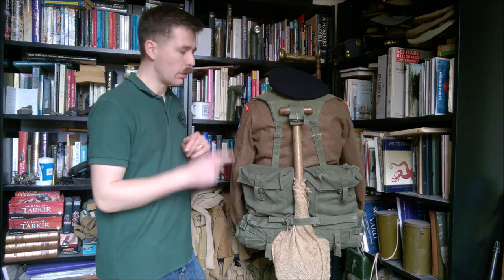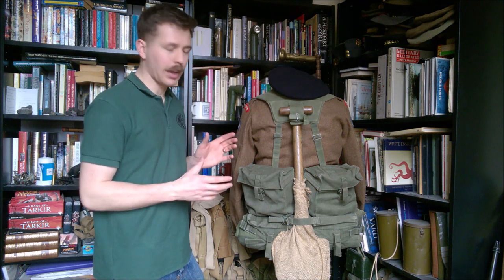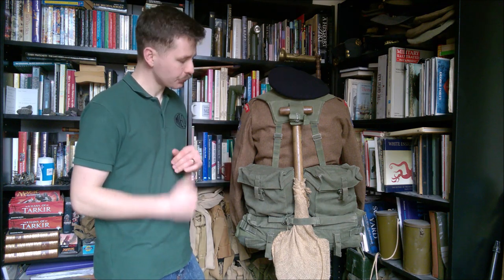In that sense, 1958 pattern is quite a good step forward, and it's quite a good design when worn in this configuration. We will have a look at this with the pack attached a little bit later on, and that really is a poor part of the design.